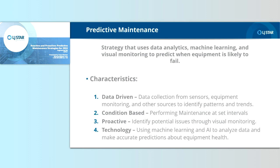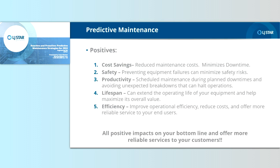So again, the biggest thing is you're identifying potential issues through your visual monitoring, and you're using the technology to determine when those maintenance repairs need to take place. Now, there are significantly more positives than I can even list on this slide with regards to predictive maintenance. First and foremost, it's going to enable you to minimize your downtime by addressing issues before they escalate. And you want to avoid getting into those full-blown failures where you're going to have major issues.